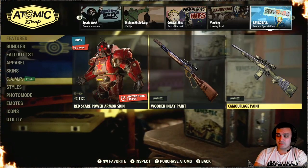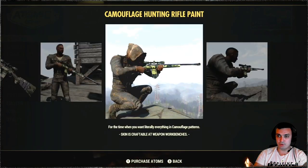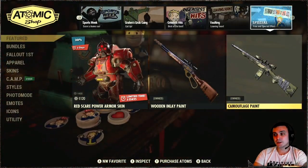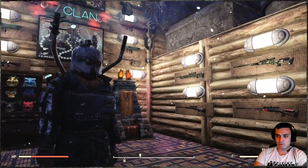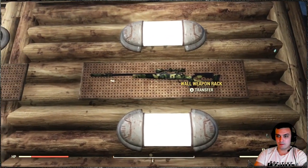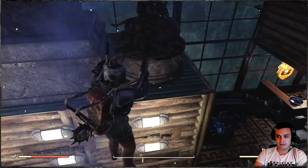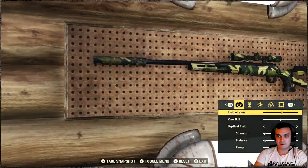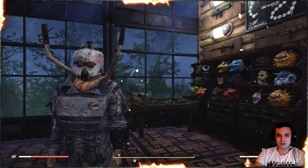Now, for today's 24-hour deal, we got the camouflage paint for the hunting rifle, which goes with a 50% discount, and it will cost you 250 atoms instead of 500. That's if you decide to go acquire this gun. By the way, I think I have it on my wall. Yeah, there it is. That's how the paint looks. So, I hope that will be more than enough to help you decide whether this is something you want to get or not. Not bad, looking good. Good on the wall.